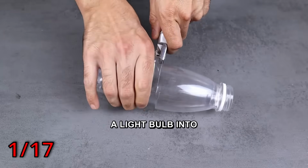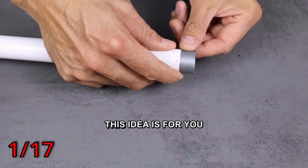If you need to screw a light bulb into your ceiling fixture and don't have a ladder, this idea is for you.